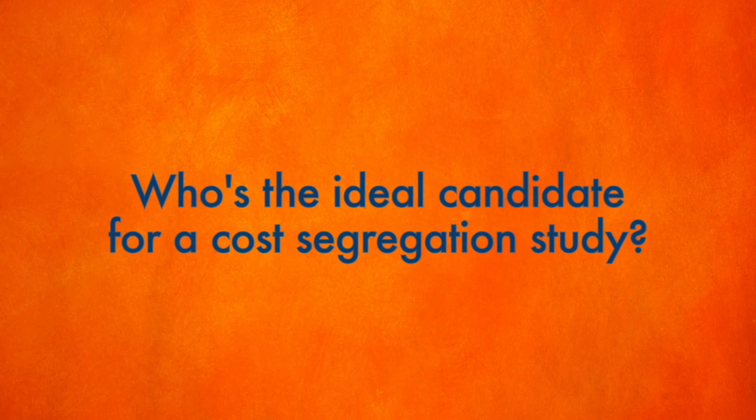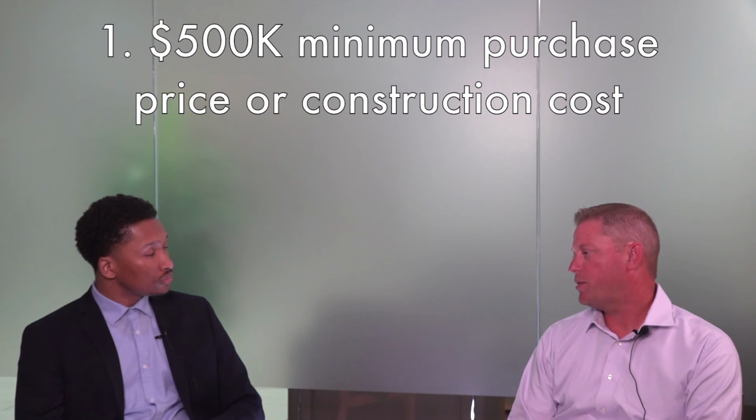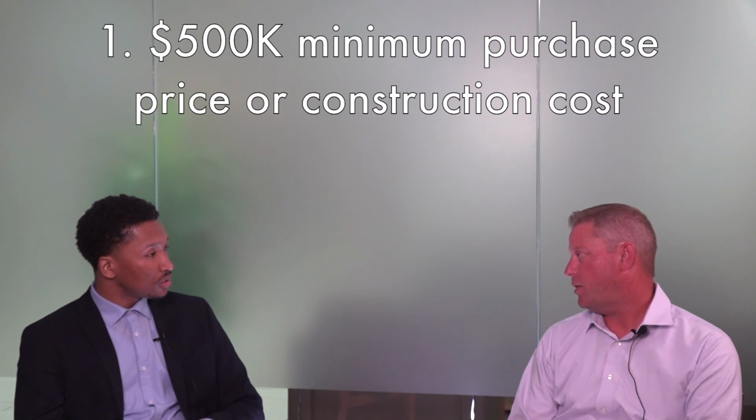That's great to know, Scott. For our last question then, who is the ideal candidate for a cost segregation study? All right, I typically look at that in a three-pronged approach. First, the purchase of the building and/or the construction cost should probably be at minimum $500,000. That's because the average cost of a study is about $5,000 and you want to have enough cost benefit for it to make sense.